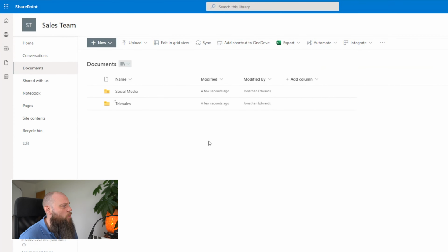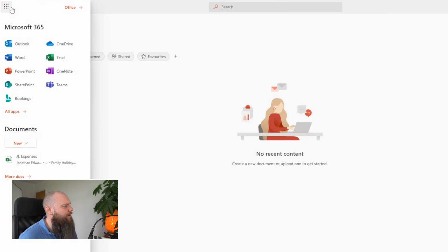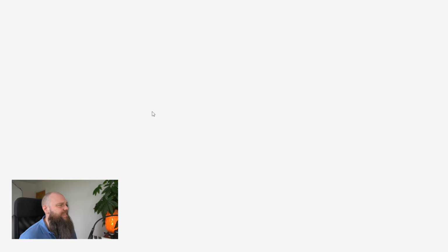So Microsoft Teams is a huge product that's used for collaboration. I've spoken to lots of people who've said, oh, we store all of our files and folders within Microsoft Teams. This is perhaps a little bit misleading, because behind every Teams channel is actually a SharePoint site. Let me explain a little bit further. So if I open my web portal here, I'll close that and close this, and I'm going to open Microsoft Teams.